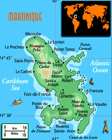This is a map of Martinique, part of the archipelago of the Antilles. Martinique is located in the Caribbean Sea about 450 kilometers northeast of the coast of South America and about 700 kilometers southeast of the Dominican Republic. It is north of Saint Lucia, northwest of Barbados and south of Dominica.